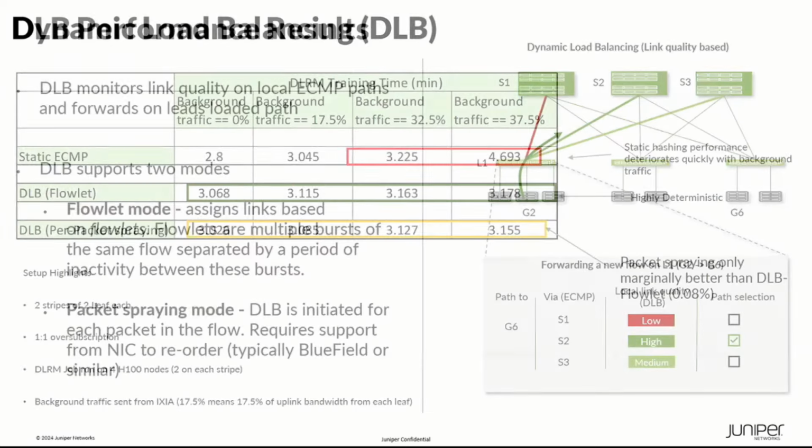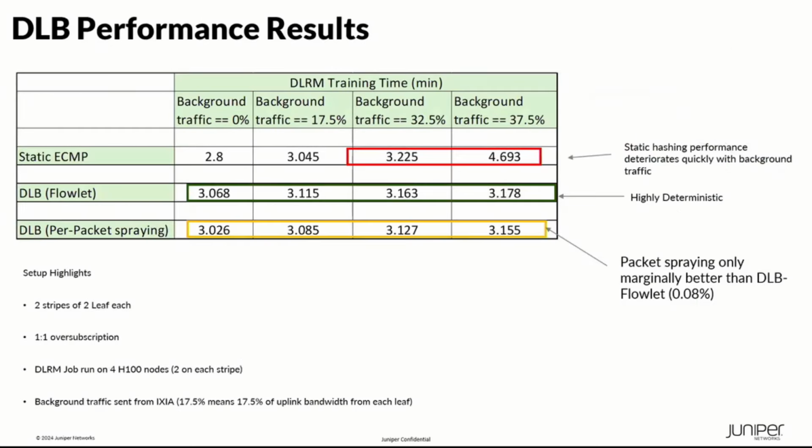And when we again put those things to the test, this is the DLRM job training time. DLRM is a job that is running. The numbers you're seeing over here are job completion times. We tested static ECMP, DLB flowlet, and per packet spraying. The various columns are various load conditions. The first column has zero background traffic, and in the last column there's 37.5% background traffic generated by Ixia RDMA traffic.